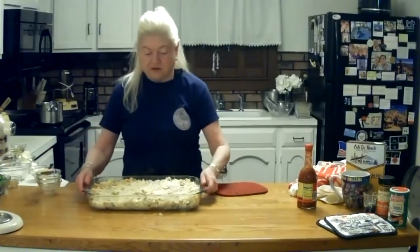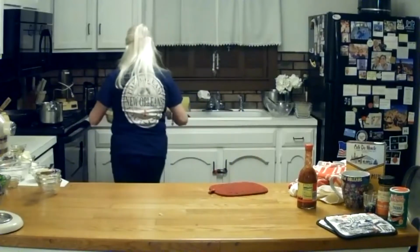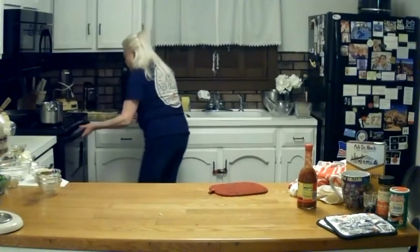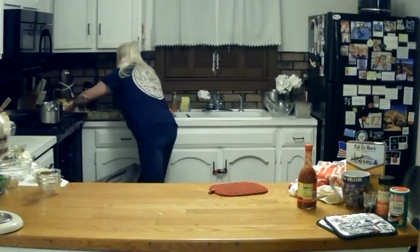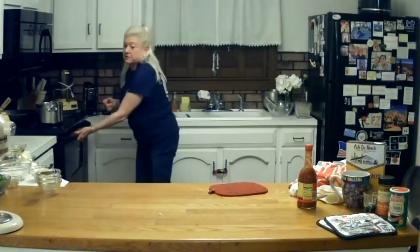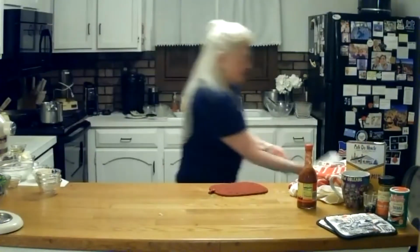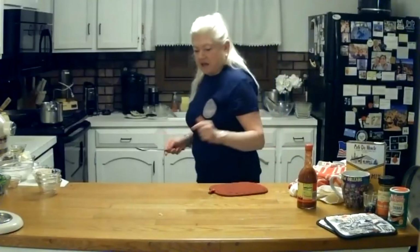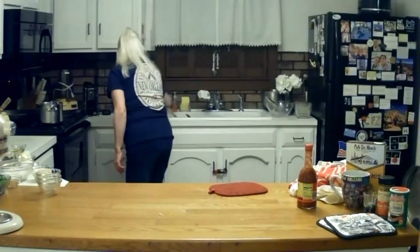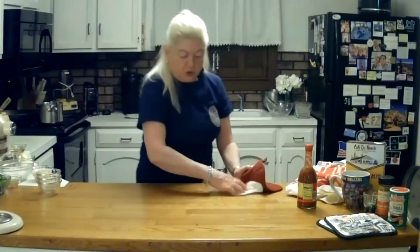So here you have it. And this is going to go in the oven for half an hour, just about when the cake gets done. And the cake is coming right along, so that's good. Okay, so now that we're doing that, I can start the other dish, which is the Cajun Maque Choux corn dish.